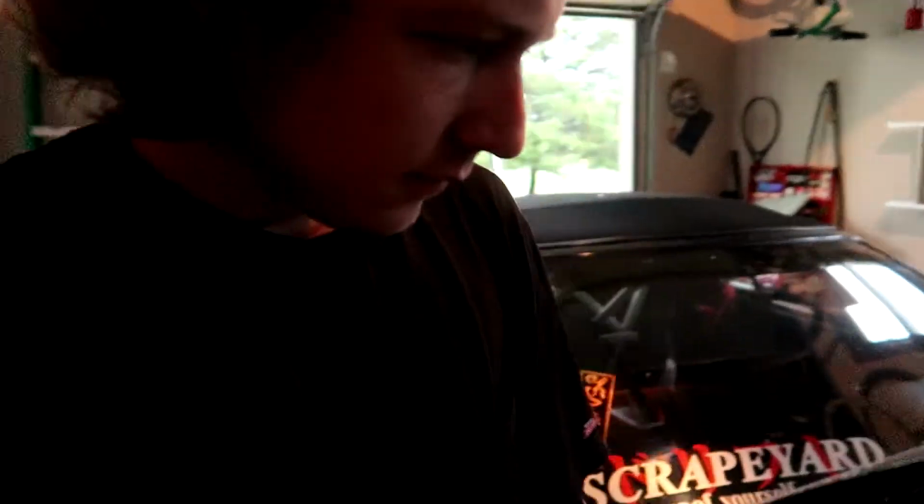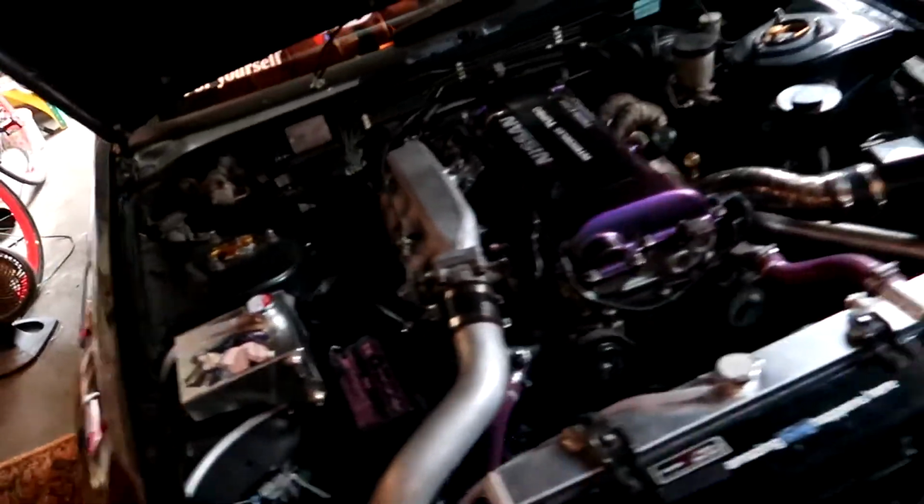I'm about to give up. No leaks that I can see. Smells a little gassy, but I'm gonna go ahead and throw that fan on so it doesn't get too high.